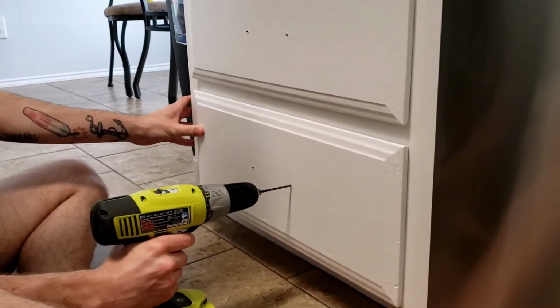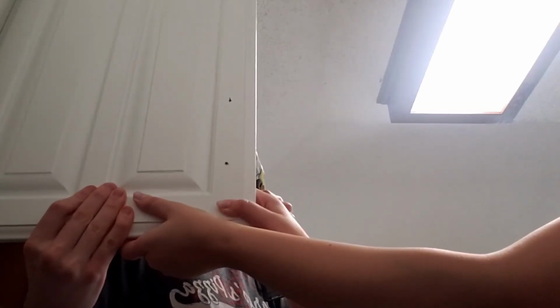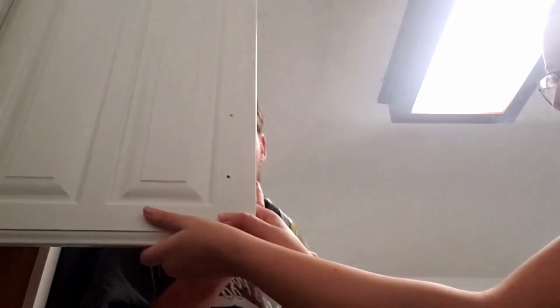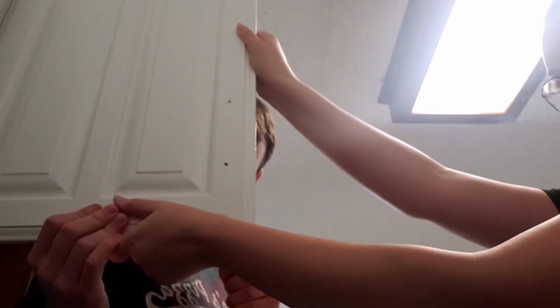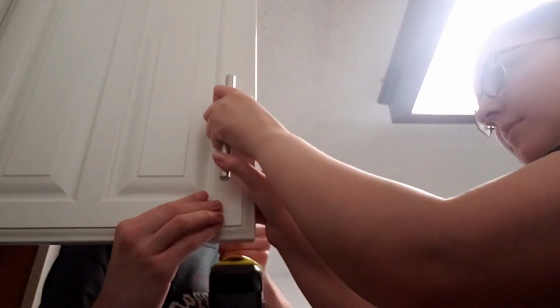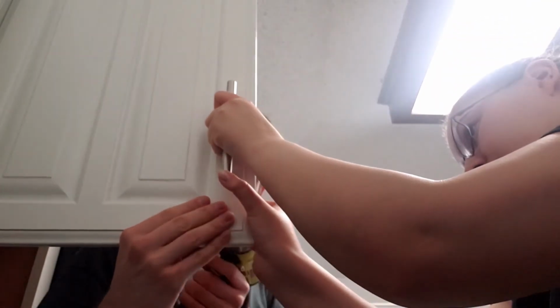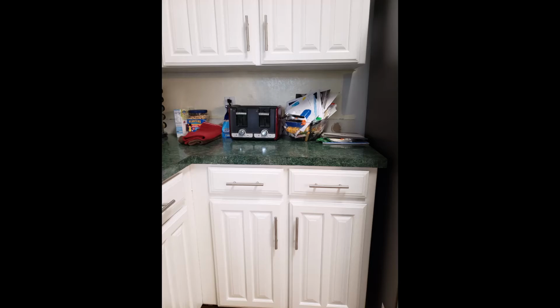Again, y'all, prep. Measure, and then when you think you've marked and leveled your marks properly, measure it again. You do not want to have to drill multiple holes in these doors and drawers. Trust me, learn this from experience. Also, remember to charge your power drill battery overnight. We learned that the hard way about 6 pulls in to the total of 24 that we had to mount on these kitchen cabinets.